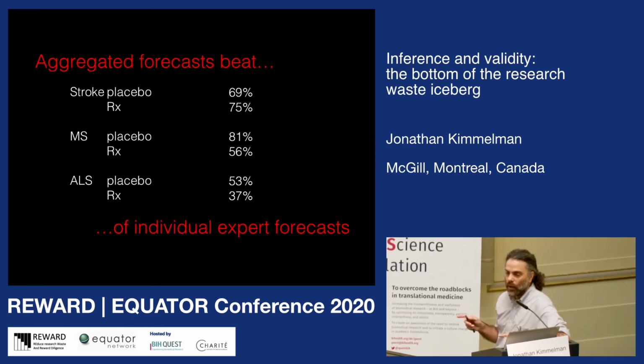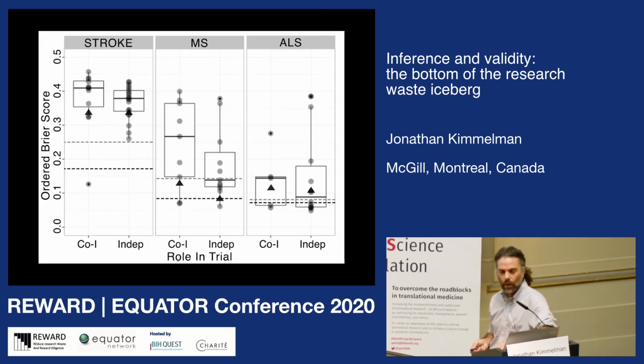What we did do here is we aggregated, averaging the forecasts to see whether we could improve on individual forecasts. And not too surprisingly, given what we know about wisdom of the crowd, it turns out that you can improve predictions fairly dramatically by averaging predictions together and then using that one as the prediction. So we saw improvements for stroke, MS, and also for placebo of ALS, but not for the treatment arm.